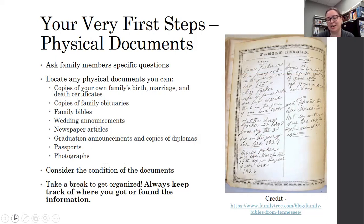And if you're extremely lucky, there might be a family Bible kicking around somewhere. I actually found this picture online of someone's family Bible, and I was very, very jealous at the amount of information that they have there. You also can ask for wedding announcements. A lot of times you'll find some awesome pictures associated with those as well. And newspaper articles are some of my favorites because a lot of times you'll see that things that are reported in the newspapers kind of change a little bit over the years. Things that were important at one point to report on aren't important in another. So the stories are always my favorites.